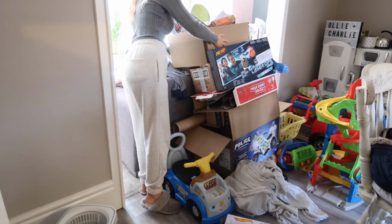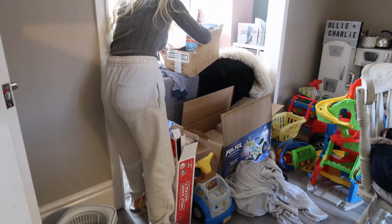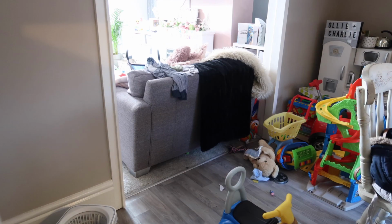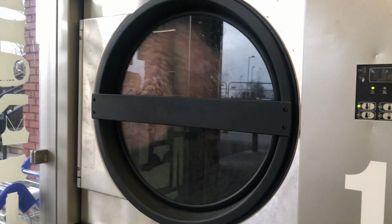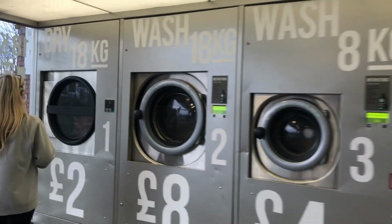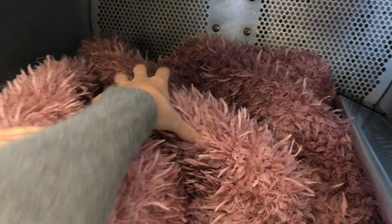So I'm just going to fill the car up as I'm going to head to the tip, and then I'm also taking the rug that I've had under the stairs since we've moved in, because when we moved house we left it wet, so now it's got a bit of a weird smell. So we're taking it to this washing machine they have outside of Tesco. It's like a huge washing machine. We're going to shove it in there and hope for the best.